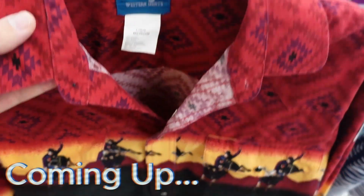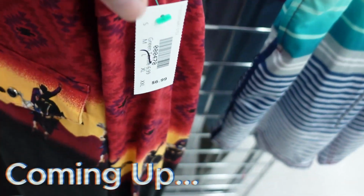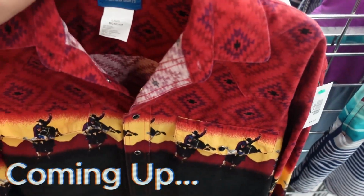Nice Wrangler shirt, super cool pattern, pearl snap, only $7. I'll probably list this for like.